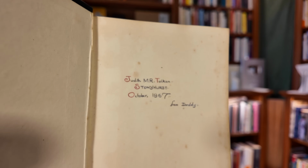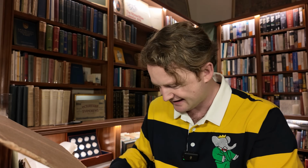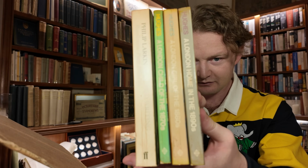And through these books now we can begin to build a picture of their relationship and the interests that they had and what they shared with each other. So they're really wonderful. We've got a few more books in here, so let's have a look. These are all more modern paperback books. We'll start here with Philip Larkin, Required Writing, a collection of essays by Philip Larkin, a book I know well.